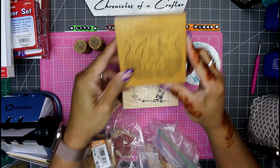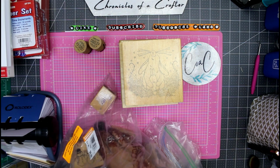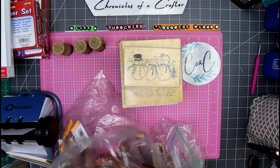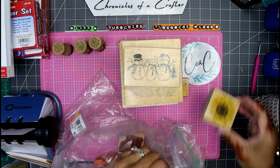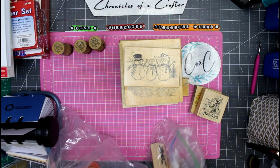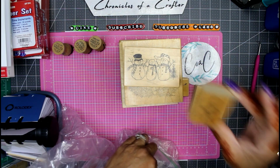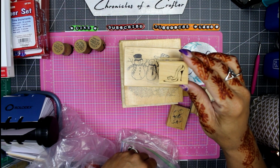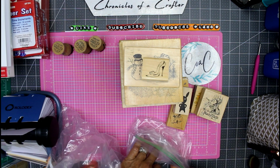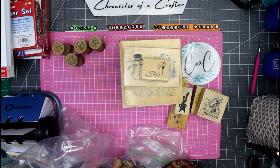This one looks like a bunny and a bunny baby, and 3 snowmen, another dauber. Oh my gosh, this is so cool. A cow, a sunflower, peace on earth, some balloons, high heel shoes, a really weird rabbit, another dauber. Guys, I cannot tell you how stoked I am about this.